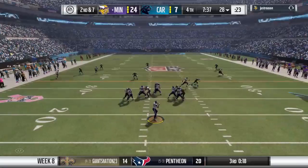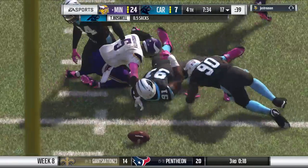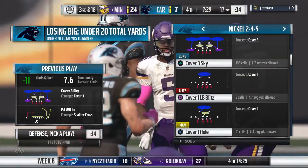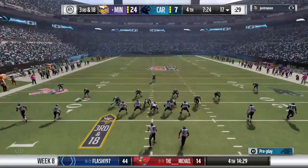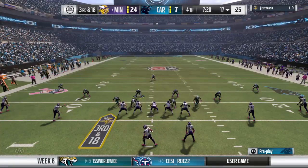On play action, it's Bridgewater. Pressure comes in. He's brought down. It's a Panther sack. That winds up pushing him back 11 yards on the sack. And that'll bring up third. And the Panthers bring in their nickel set as they try to defend here on third down. 5 defensive backs.